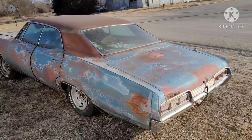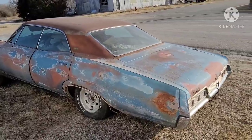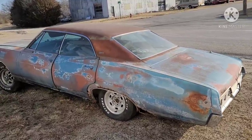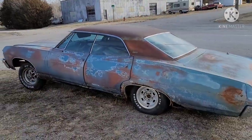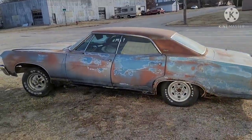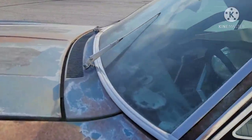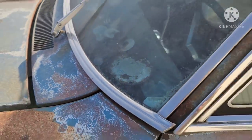I got this car out of Southeast Kansas, and so it's got some body rust. Quarters, trunk floor, the rear of the body where the weather seal goes for the trunk lid. It's kind of a thing on all these cars that the windshield at the bottom, below the dash, will get rust in it. So you have to take that windshield out and clean that up.